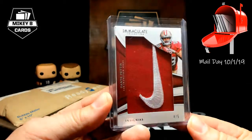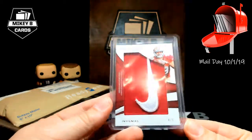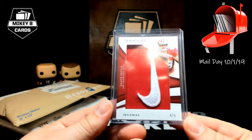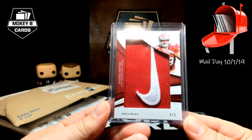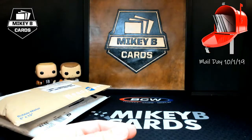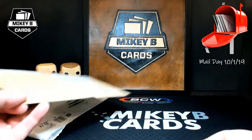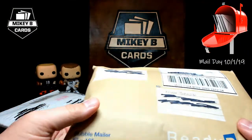If I remember correctly, from what little I've watched of the 49ers so far this year, he's had an okay season, but I think he's also been hurt. So, cool card, that might actually stay in the collection for a little bit. I don't know, might make the next hot packs, but maybe not. Who knows? We'll see. All right, this next one is from my buddy Ryan.